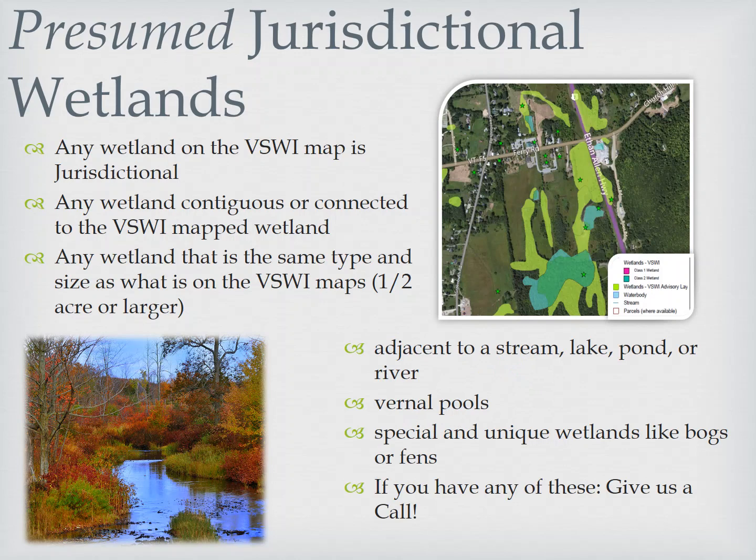Well, this is the regulatory breakdown of our Class 2 wetlands. If it's on the VSWI map, and I will give you a very brief tutorial of what the heck the VSWI map is and where to find it, then it's jurisdictional.